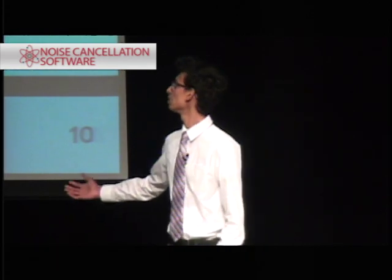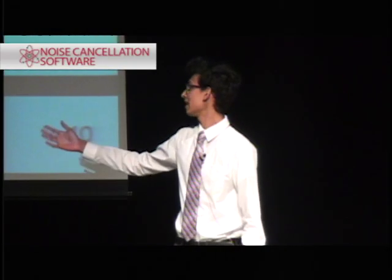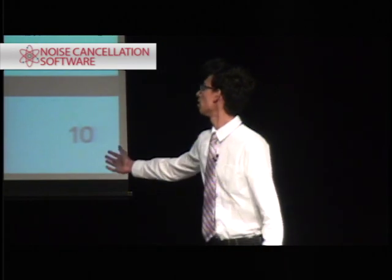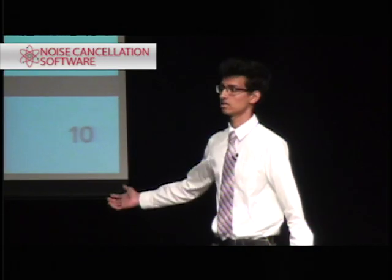So this is just an example of three different algorithms for noise canceling. And the coefficient, or the number that you see at the bottom, is simply how fast the algorithm attempts to cancel out the sound. Now, even though the left is cut off a little bit, if you look in the center, those blue arrows descend down into the center point and then stop, which means that they have effectively canceled out all the noise. Over here on the right side, you can see that the arrows begin to bounce around, which means that the filter is being applied too strongly and the noise canceling is not effective.